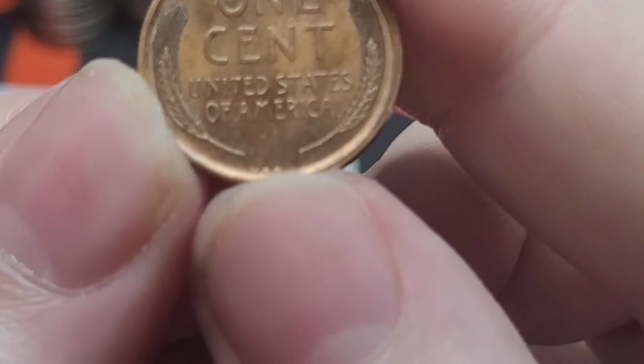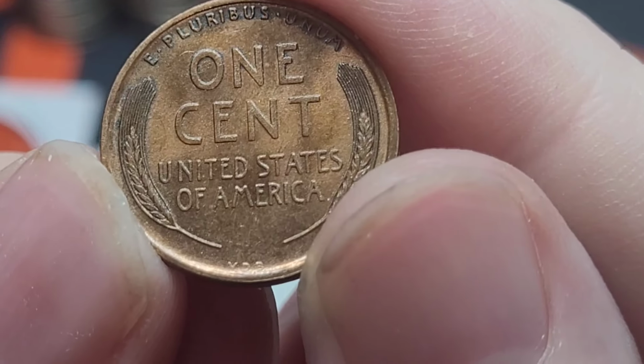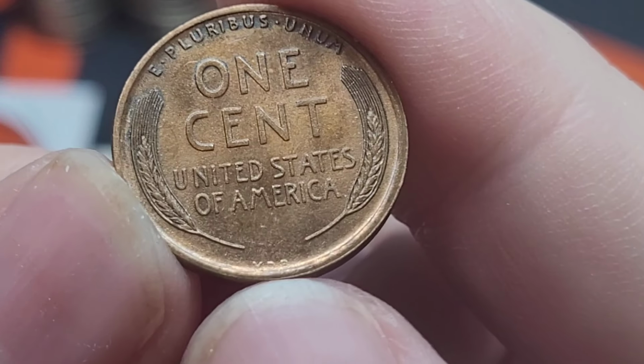Oops, I'm covering the VDB. But there is a VDB down there, as you can see, at the very bottom. Right there.